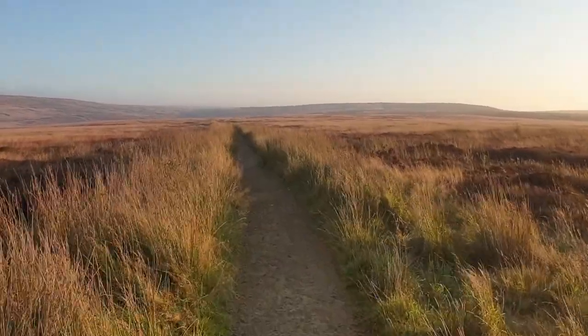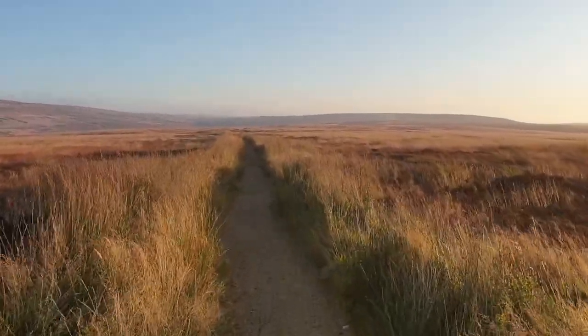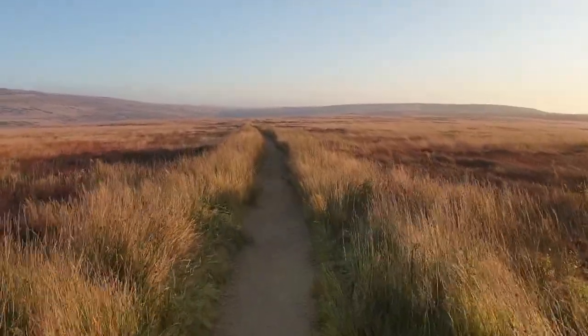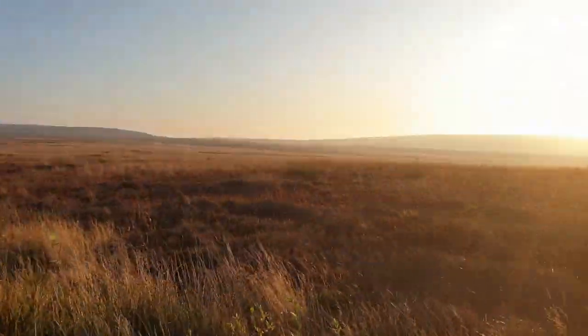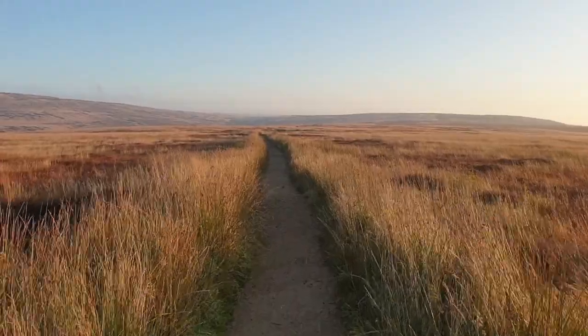Just a few minutes in. So this morning heading out towards Bleaklow Head and then down into Crowden. Should be about 5 miles, and then 5 miles back to the Snake Pass from where I started. Really beautiful morning. Expecting temperatures of 20 to 25 degrees today, which is pretty good for late September.